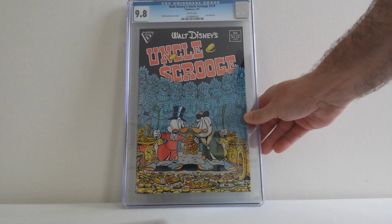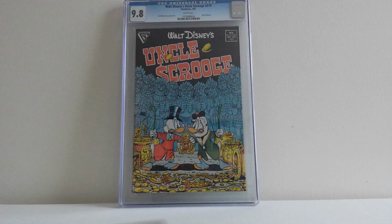You know what? I'll jump the gun a little bit here. Picked up this slabbed copy of Uncle Scrooge 219. It's a 9.8 copy with white pages. I want to give my buddy Tom Ryan a big thank you because he knows I'm a big Don Rosa fan. And this is Don Rosa's first published Uncle Scrooge work.